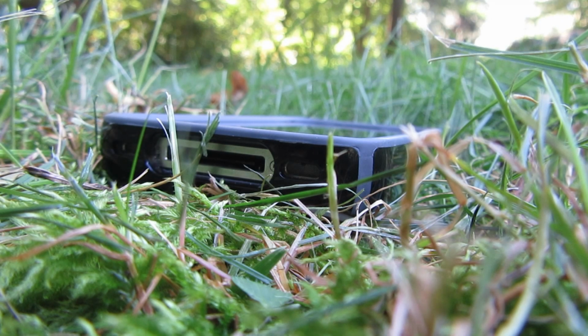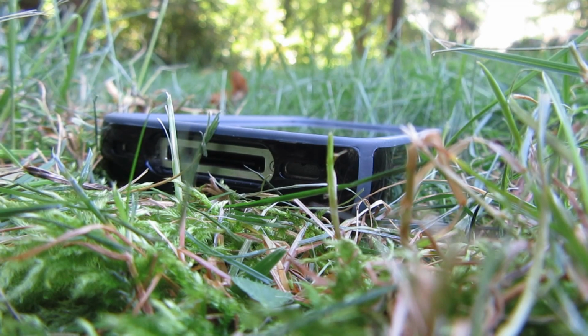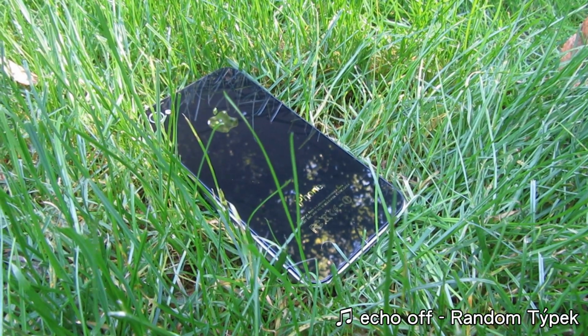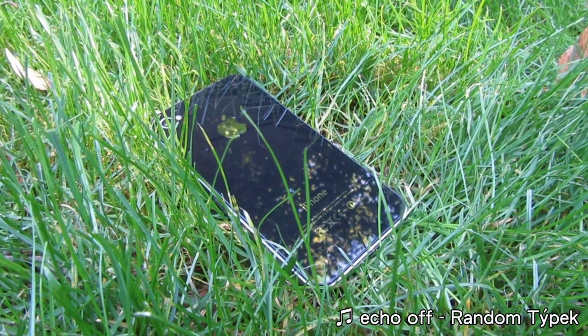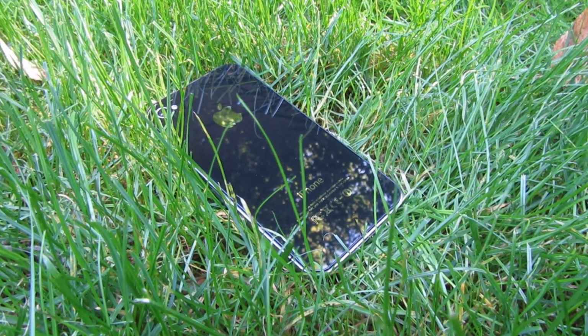Moving on from the phone's camera, let's move on to iOS 9. This phone was utterly destroyed by it, and so was every other device with the A5 processor. This chip just isn't powerful enough to run iOS 9 sufficiently on these devices, and the result of that is, well, a phone that was updated too much, making it too slow to use. There's no reason to use a device like this as a daily phone anymore. iOS 9 absolutely murdered this phone, and it was an unjust murder at that.